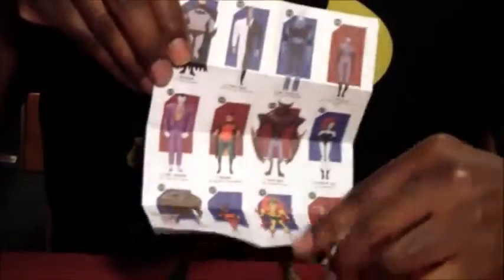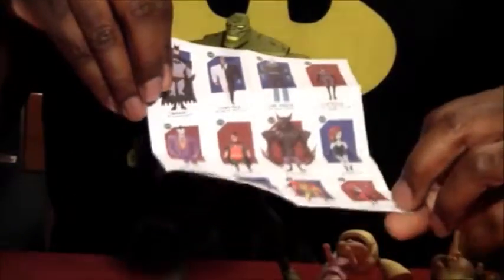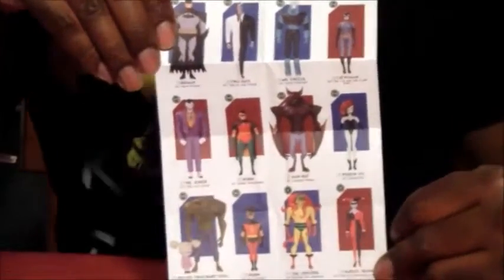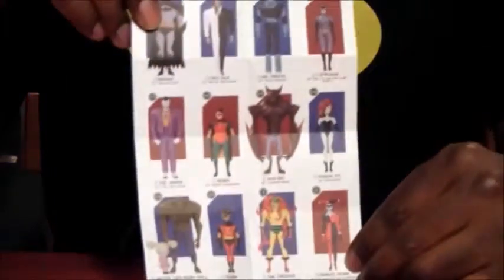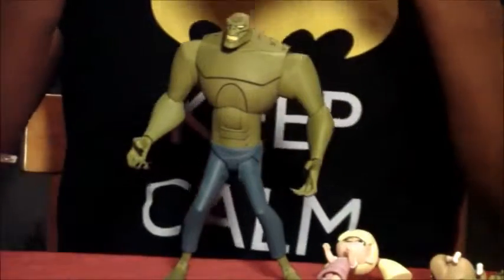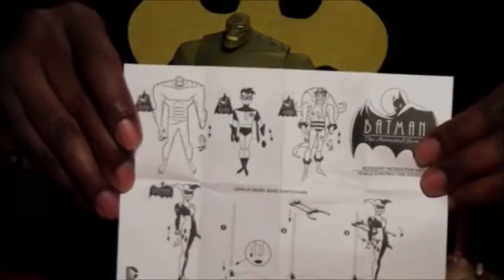And I can say that finally you can check off Killer Croc, because Killer Croc was one of the ones that were really delayed and took the longest to get here. So now you can actually check him off. And if you're collecting the whole series, you should have all these figures by now. The other little piece of instructions is just basically how to use the stand and how to change their hands and everything like that.